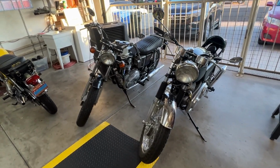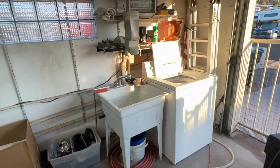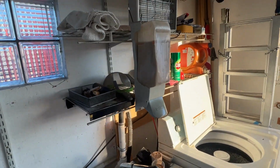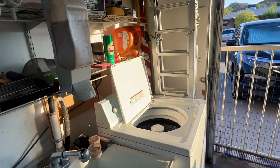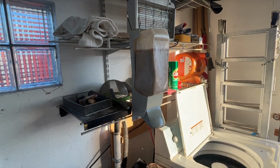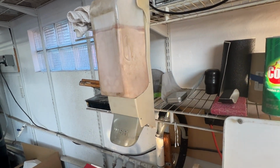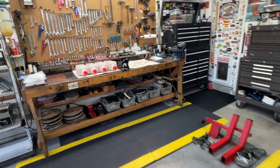I want to show you an interesting product while we're talking about products. This is my hand cleaner over here over my sink, and the washing machine my wife made me buy because she got tired of having grease on her clothes. This thing has been up here for 20 plus years, and it finally gave up the ghost and cracked, and it's wonderful stuff. So I went online and I bought a new dispenser I'm going to hang today.